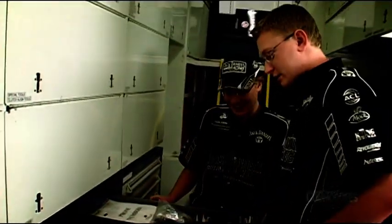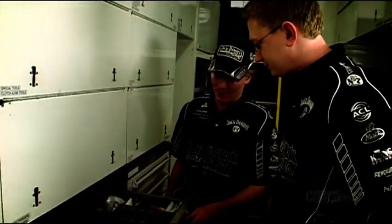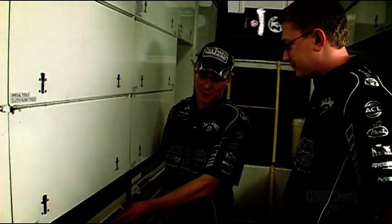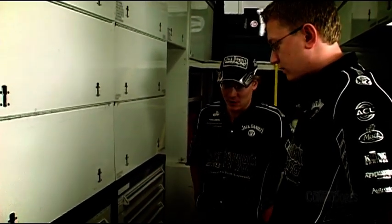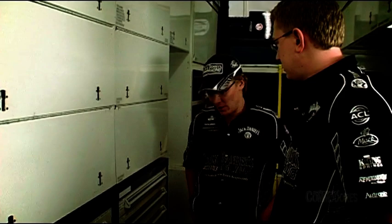This is really nice. Yeah, well, these are AN aircraft spec bolts. We use nothing but the best specification when it comes to the suspension. The reality is, you've got a driver's life at stake, so you've got to use the best equipment. Basically, that's every nut and bolt in the suspension. We use highest quality aircraft bolts.